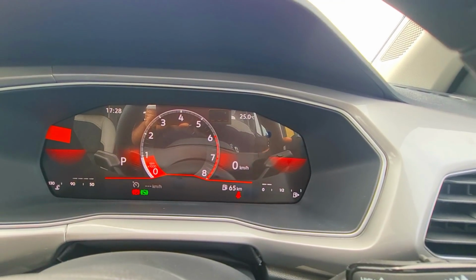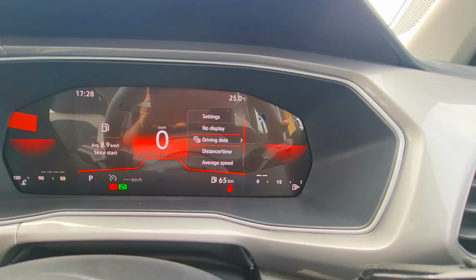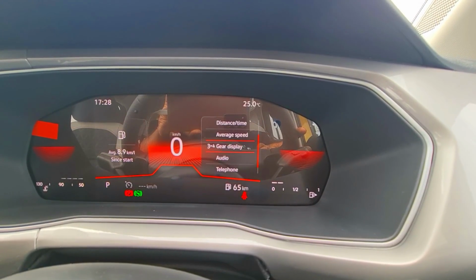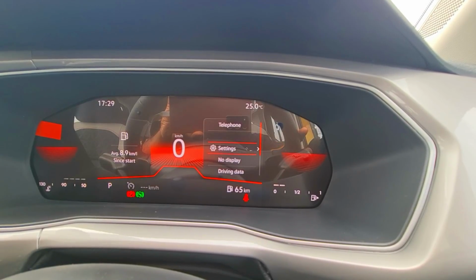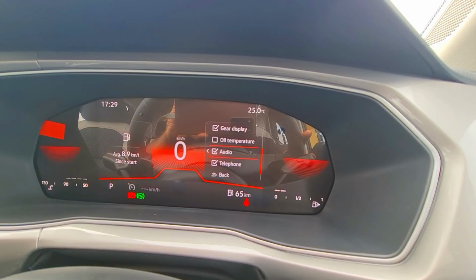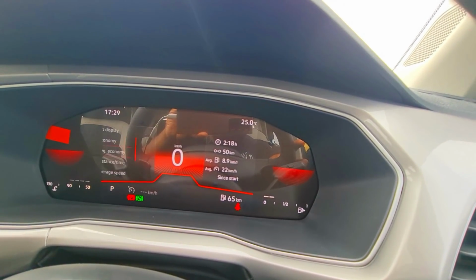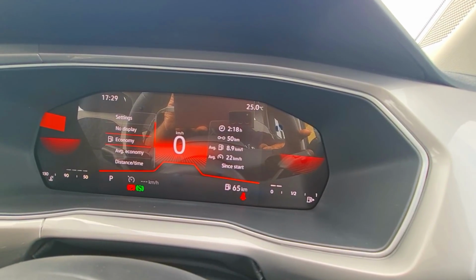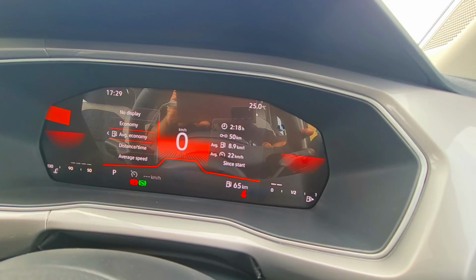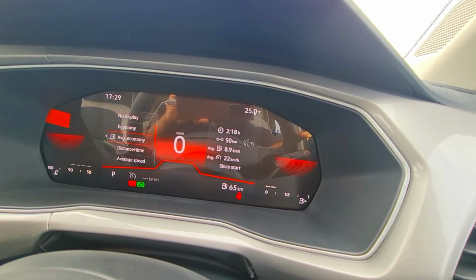Then you have the different settings here, so you can go up and down this display: driving data and average speed, gear display and other settings. You can get into the settings again. You can select what all you want to be displayed, audio and telephone controls as well. Now go back and you have another display on the other side, and here you have again the same thing running you through telephone and all these things. So here you have the average and other details.